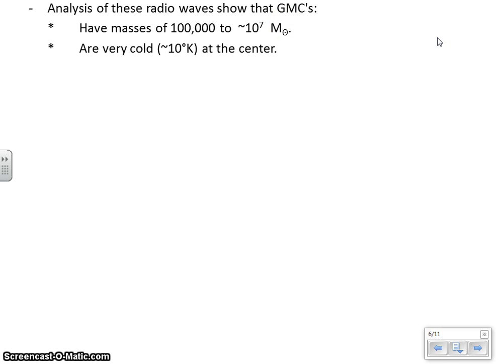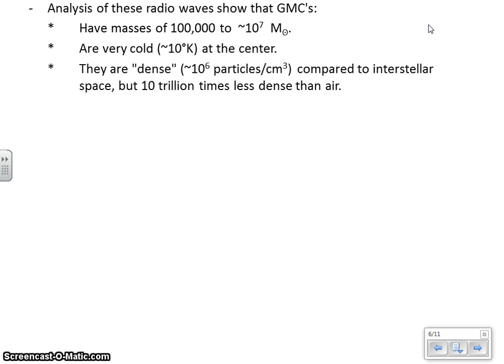Okay, they are very cold at the center of these clouds, only about 10 degrees above absolute zero. That turns out to be very, very important because if they weren't cold, they couldn't collapse into stars very easily. The hotter something is, the less it wants to collapse in on itself gravitationally. They're also very dense. Now, dense is a relative term here. Dense means about 1 million particles per cubic centimeter.